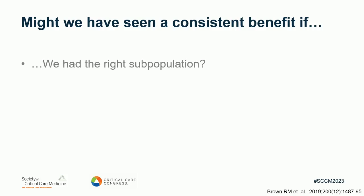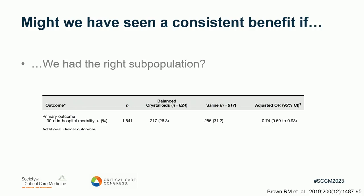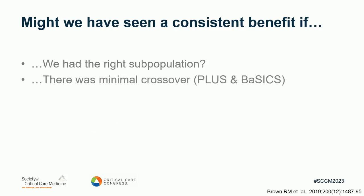Now, might we have had a consistent benefit if we had the right subpopulation? And I'm going to focus a bit on secondary analysis that was done for the SMART trial by Brown and colleagues a couple years ago that showed that if you look specifically at the septic shock patients, you actually do see a signal here, a statistically significant one, and not just statistically significant, potentially clinically significant as well. We see a decrease of almost 5%. And another question, might we have seen consistent benefit if there was minimal crossover, as I mentioned earlier?